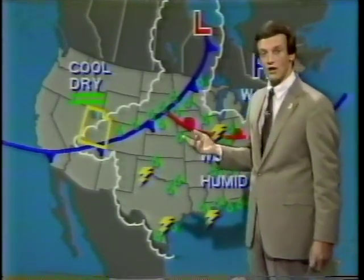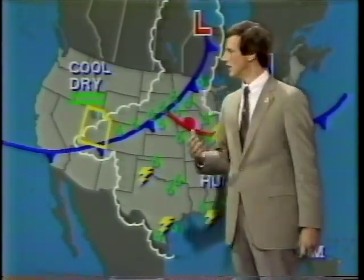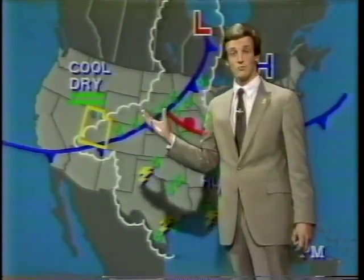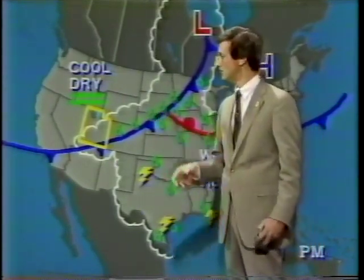The folks out in Utah are finally getting a breather. The temperatures were just right this past week. They had cool conditions. The weather was mostly dry, and that allowed the big snowpack to melt gradually. So the flood threat has diminished, but they're still concerned about mudslides out in Utah.